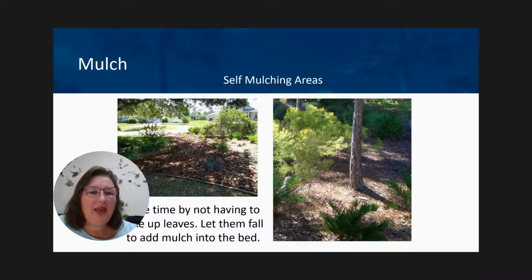Self-mulching areas are a good thing if you have a tree that drops leaves. This is a pine tree, so it's always dropping pine needles. Well, instead of breaking them up all the time, let's plant some plants down here, and now we have pine mulch, pine straw mulch.